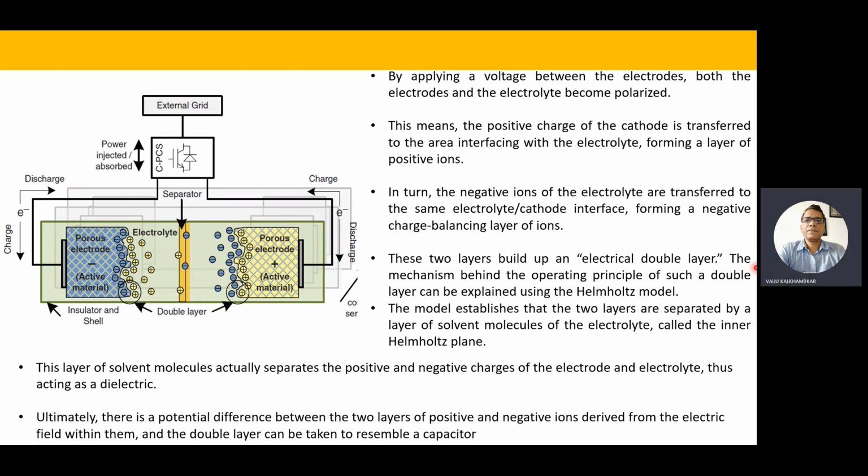The mechanism behind the operating principle of this double layer can be explained with the Helmholtz model. This model establishes that the two layers are separated by a layer of solvent molecules of the electrolyte called the inner Helmholtz plane. So we can see these two layers form. This is one layer, and here is another layer. So double layers are formed because of this. This layer of solvent molecules separates the positive and negative charges of the electrode and electrolyte, thus acting as a dielectric. So there is a potential difference between the two layers of positive and negative ions derived from the electric field within them, and the double layer can be taken to resemble a capacitor.